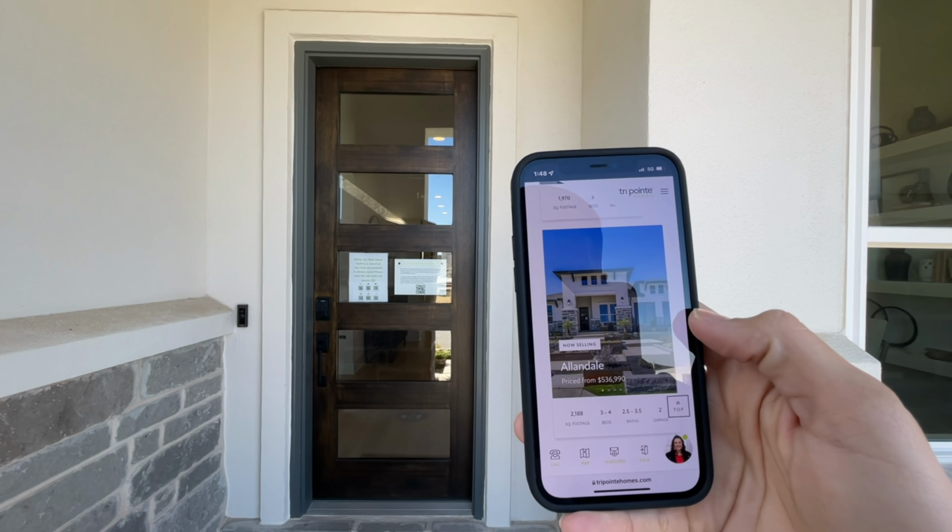And today we are at Capital Collection at Bryson Tri Point Homes. And we're going to be checking out this Allendale model home floor plan. So, this is going to be, let's go down right here, the Allendale.